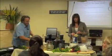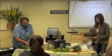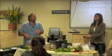What's the difference between this coconut and the old-fashioned? Oh, a lot better. Yep, this is a young coconut. The other one's old. It really sounds like it, but it's old. Well, the other one's mature.